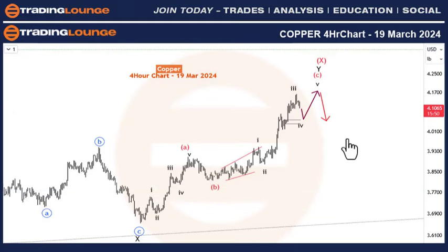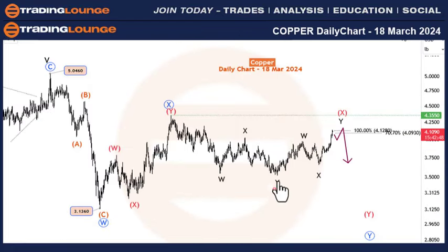So it's got copper coming up to here. I mean, yeah, I was kind of looking at this as 1, 2, 3, 4, 5, a little bit further up, but that's all good too. WXY, that's so good. It's okay. I mean, it's just that this could also be counted in five waves as well. So we'll just see how that goes.